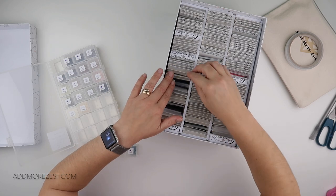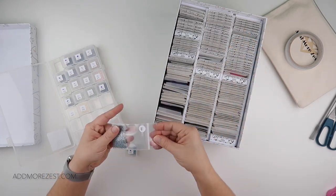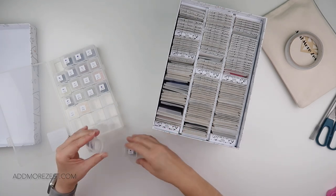Okay, 169, let's start with that. And I'm on round, so I am pulling out the bags from the front.